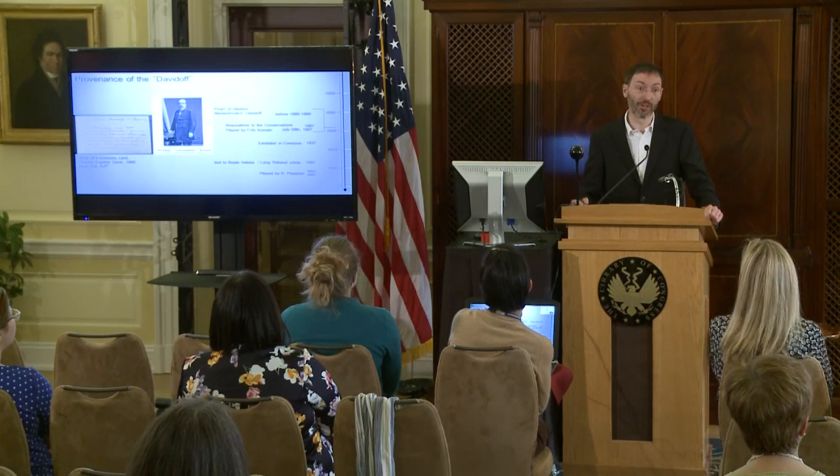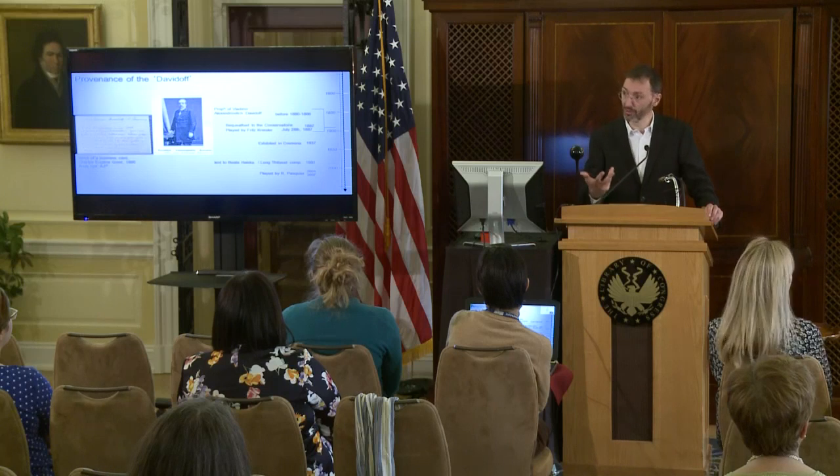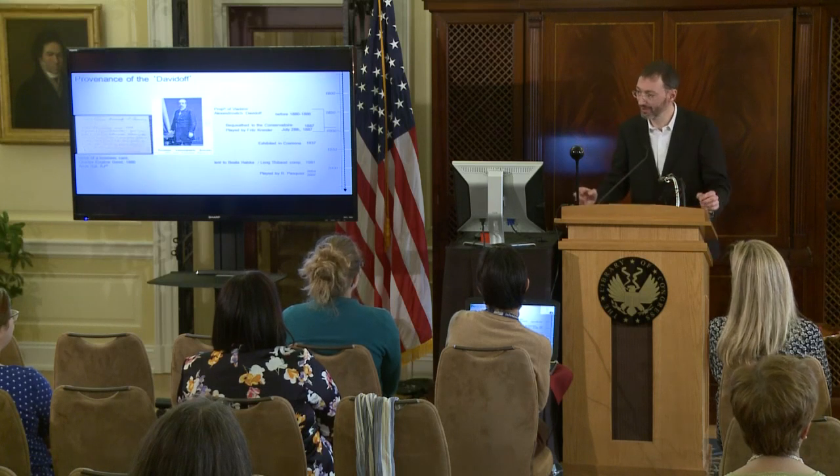He passed away 1 year after, and in 1887, the Musée of the Conservatoire received for the first time one Stradivari violin. So it was a big thing in France. It was in the newspapers, etc.